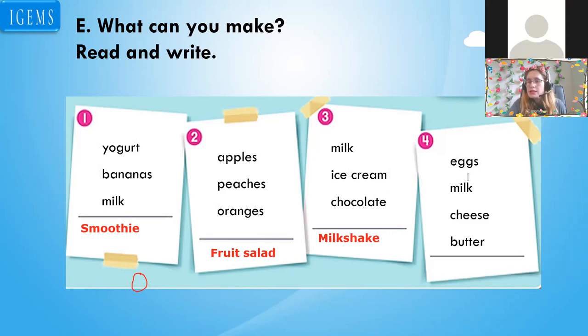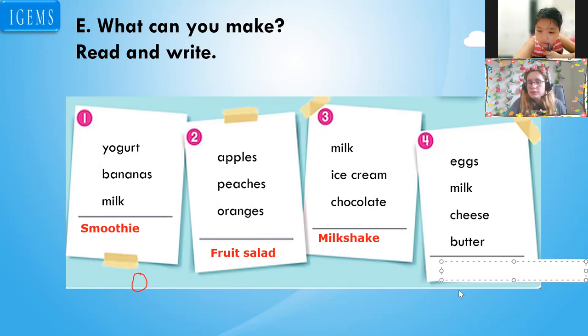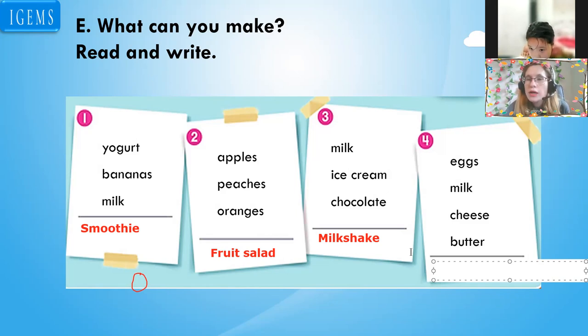Okay, eggs, milk, cheese, and butter. What can we make? Eggs. No, milk. What can we make with all of these? Eggs, milk, cheese, and butter. What can we make with all of this? Omelette. All right.